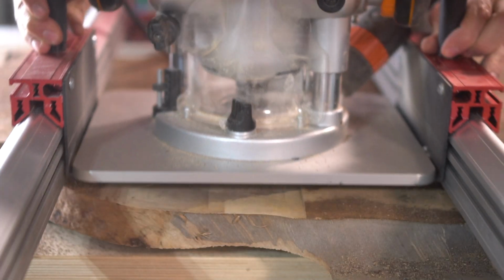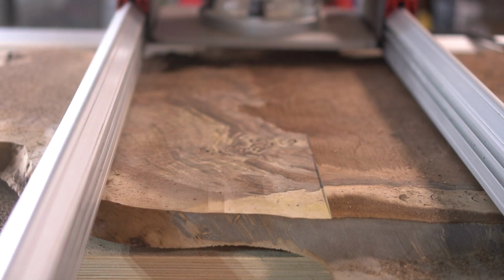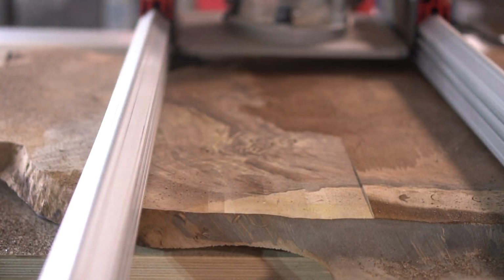I truly love the planing process because it really showcases the beauty of the grain structure immediately, and you can see an amazing transformation right away.